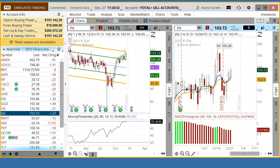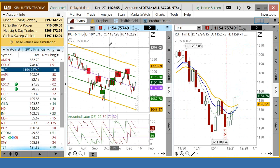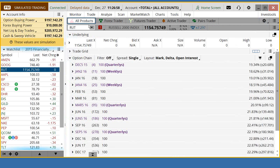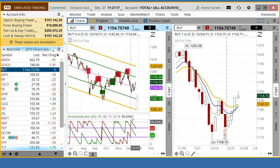Now remember, on our theta trade, we're not going to have a theta trade here for a while as we look at the RUT, and we'll be looking out to February. There are still 53 days, and I like to get around 40 days before expiration. But let's just take a quick look at the RUT. At this point in time, what I see is that the Aroon indicators are both heading down, and that's a great time to put on an iron condor.